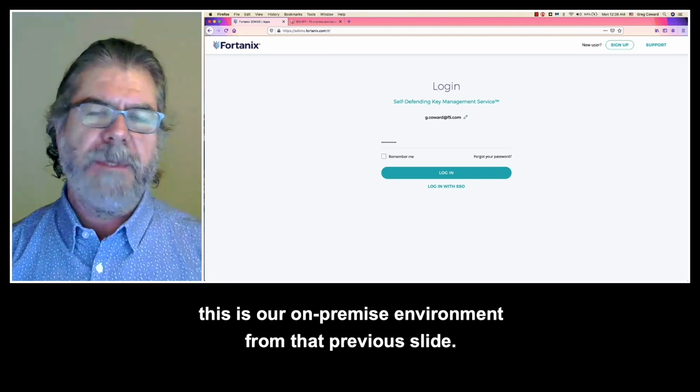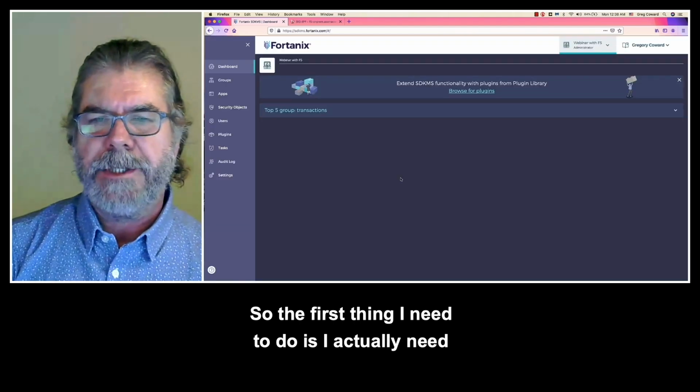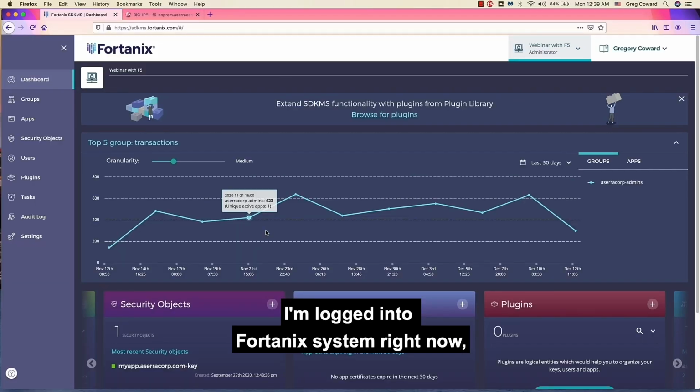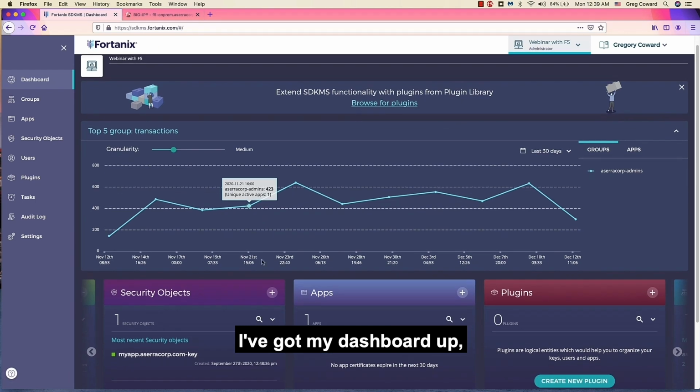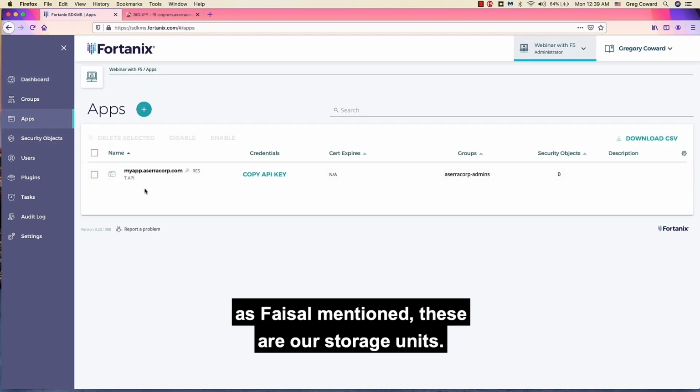So this is one of our environments. This is our on-premise environment from that previous slide. The first thing I need to do is log into the Fortanix system. As you can see here, I'm logged into the Fortanix system right now. I've got my dashboard up. You can see I have a security object. I do have an application as well. As Faisal mentioned, these are our storage units.